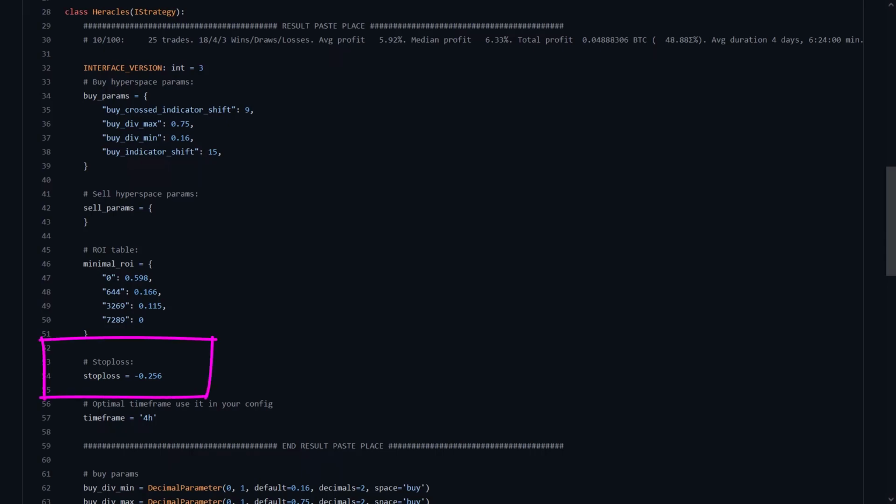Then here there is an initial stop loss setting that sells the position after it has lost slightly less than 26% after buying. And this strategy was apparently designed to work the best on the 4-hour time frame.